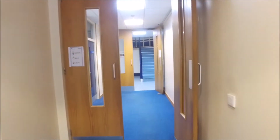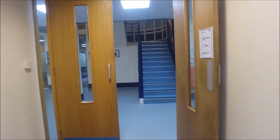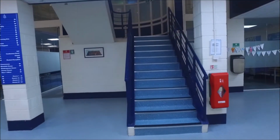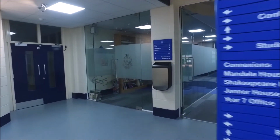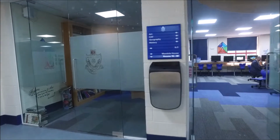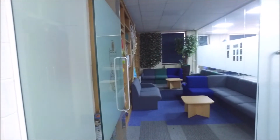Through these double doors you can see our main central staircase. You will use these stairs to gain access to our top corridors. To the left of the main stairs we have our ILC and our library. You can use the library during break to relax and get stuck into a good book. We also deliver reading interventions in here during lesson times.